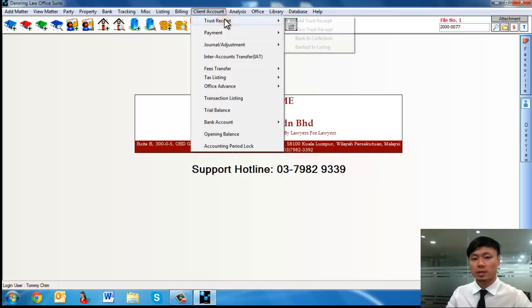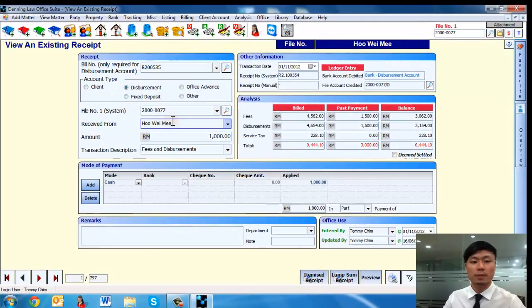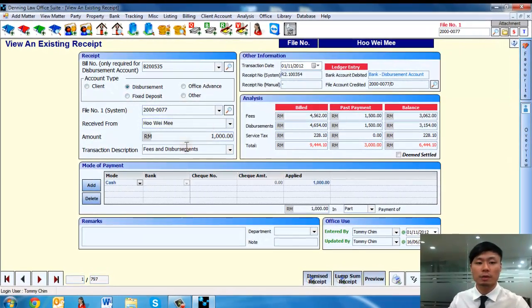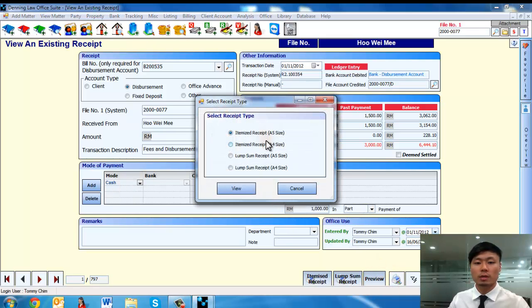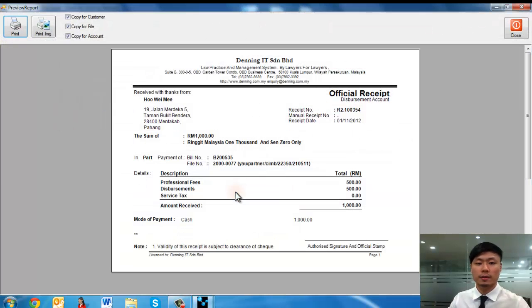Now let's look at receipts to begin with. Issuing a receipt is very simple. It's just a matter of data entry. Just key in the bill number, account type, file number, received from which party, amount, transaction, and payment mode, cash or cheque. Click preview and you choose an A5 or A4 format receipt. The system will automatically create the receipt. You can print it out if you want to, or you can save a soft copy.